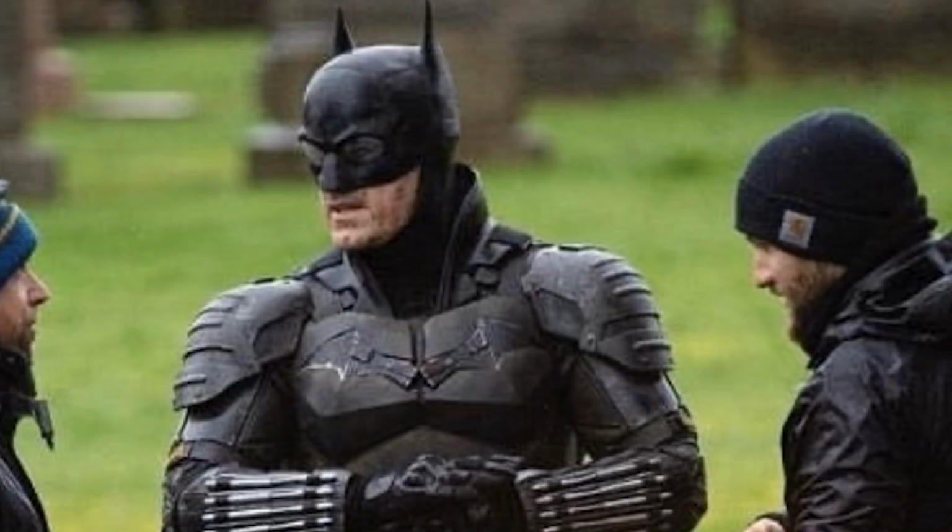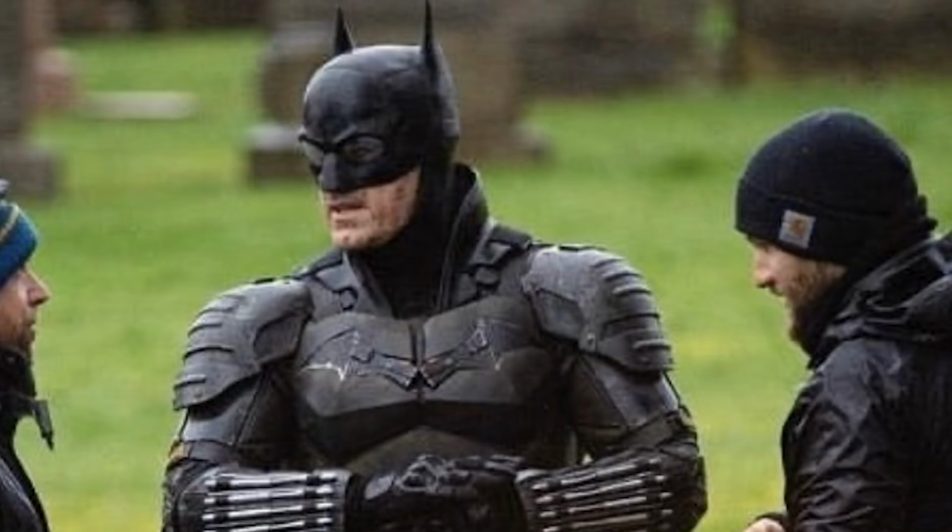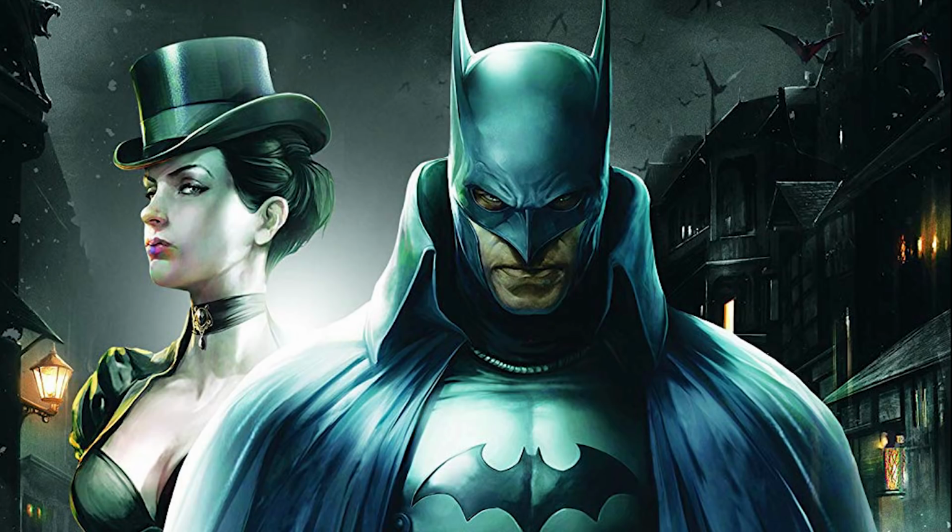We finally get to see the ears now. We didn't get to see it in that first Batman teaser they dropped last week, but initially I'd say Matt Reeves is going for a more classic look, like Bob Kane, original Batman vibes, but the fact that the ears are so thin and stick straight up looks closer to the Gotham by Gaslight cowl.